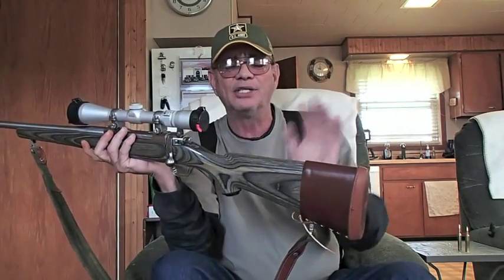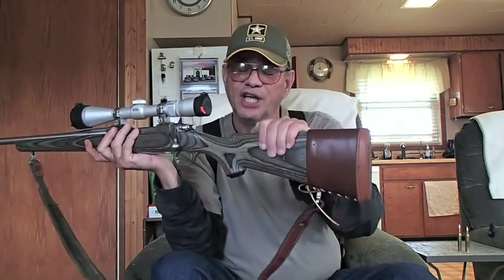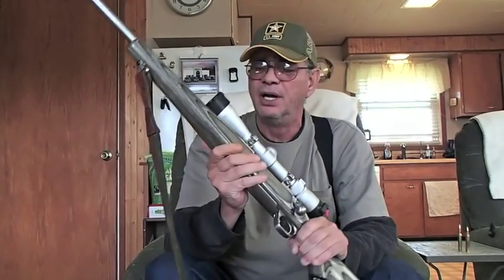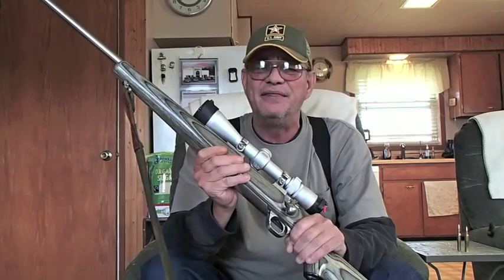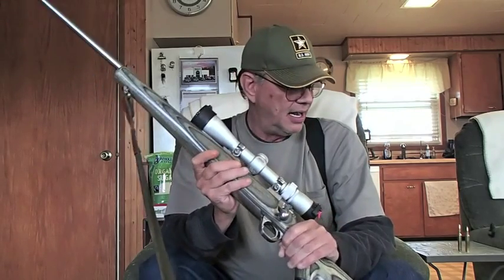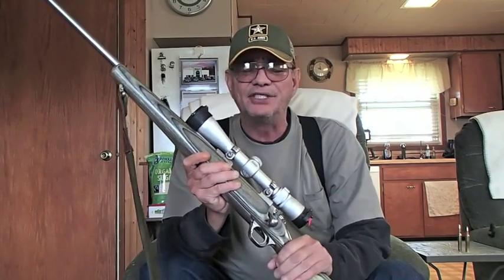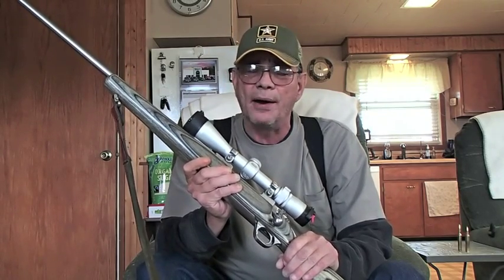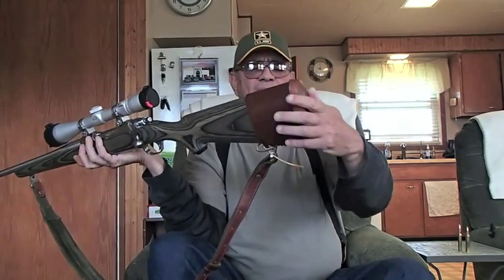But the deal is with this laminated wood, this is a solid stock, okay? That's the point of this whole video. Everything's pretty much more solid than it is on that synthetic. And the recoil has been reduced quite a bit. This 270 that's at my feet right here, like I say, it used to have quite a kick to it until I put that aftermarket recoil pad on here, and I have one on here too, but it's just one of them slip-on jobbers, nothing real fancy.